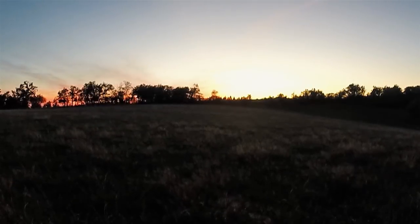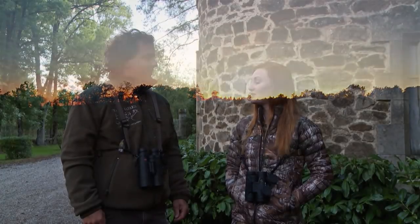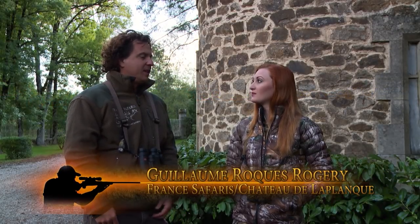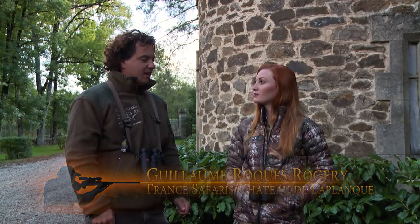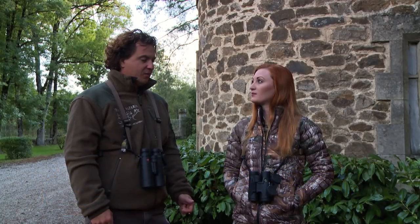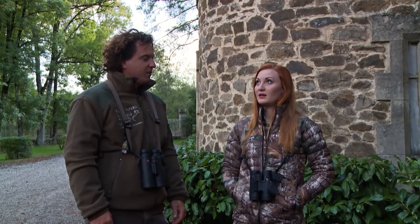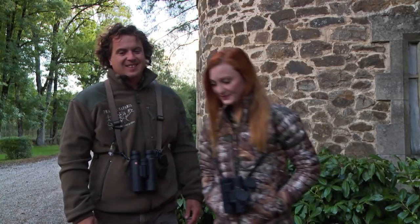So it's nice and early, sun's just coming up. What do you think we should do today? We're going to look for a sika and a wild boar. In La Planque we can find some red stag, some fallow deer, some mouflon and roe deer. But today we'll concentrate on the sika deer and the wild boar. Sounds good, let's get going. Yeah, let's go.